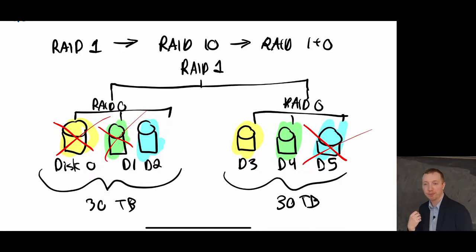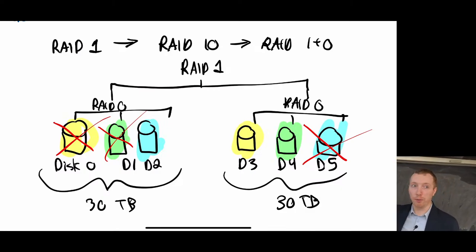Yeah? We said write was 3 times faster. Is read also 3 times faster? Read would be 6 times faster here because we could read just parts from all the disks.